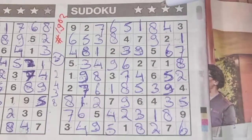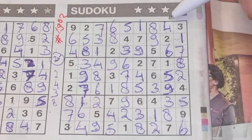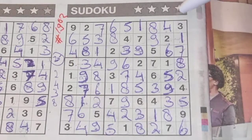I'm very pleased. Very pleased. I like this Sudoku. Do you think so? Thumbs up, otherwise thumbs down. You can also download this PDF file so you can make it or solve it by yourself.